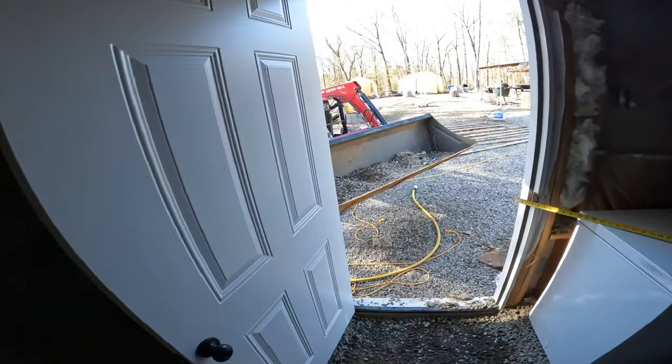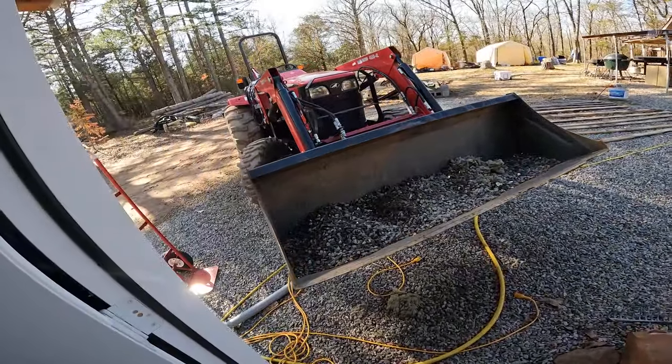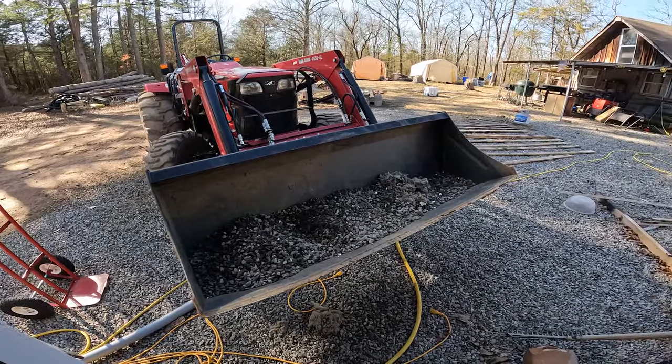All right, let's go ahead and grab Uber and take it over there and start loading up the pavers. I'm gonna leave the rock in here for now, just in case I need some of it. Whew, making some progress though, making some progress. Let's go get some pavers.